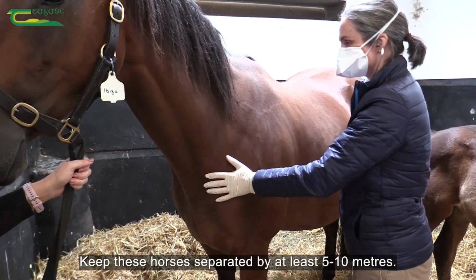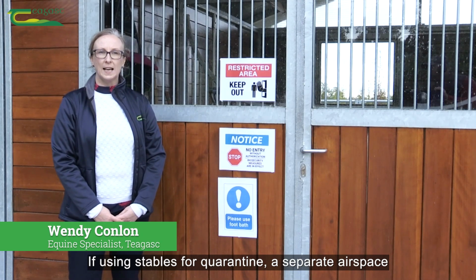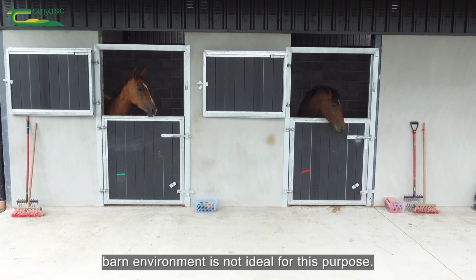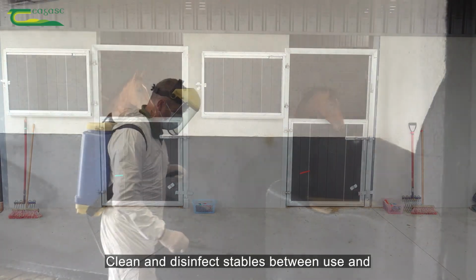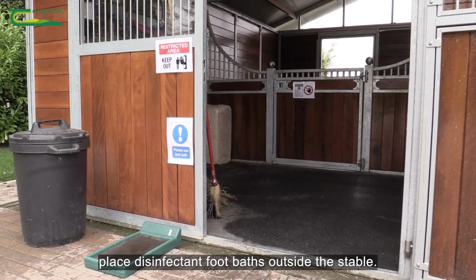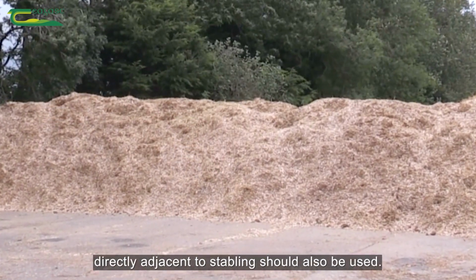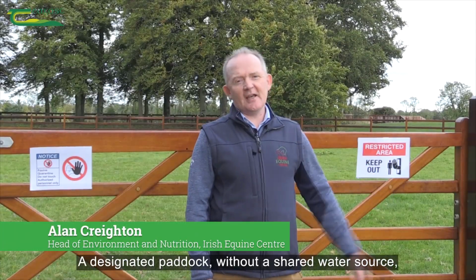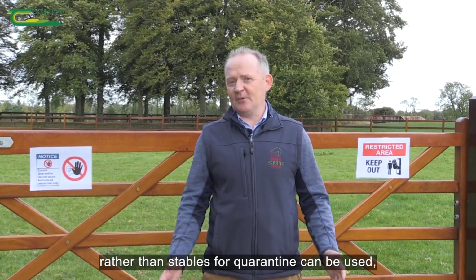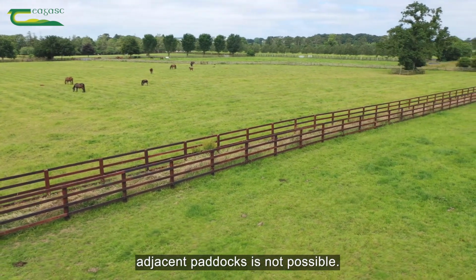Keep these horses separated by at least 5 to 10 metres. If using stables for quarantine, a separate airspace in addition to distance is required, so a barn environment is not ideal for this purpose. Clean and disinfect stables between use and place disinfectant foot baths outside the stable. A dedicated quarantine muck heap, which is not directly adjacent to stabling, should also be used. A designated paddock without a shared water source rather than stables for quarantine can be used once nose-to-nose contact with those in adjacent paddocks is not possible.